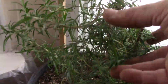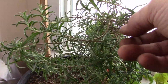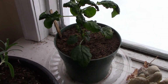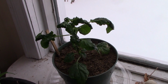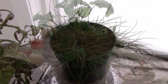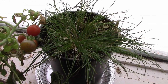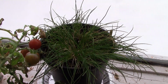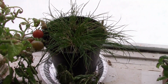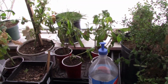This is the rosemary, which once again seems to be doing much better since I put it here. And this is the only fat and sassy pepper plant that I have growing well. Then I had to put this one out near the window so it would get more sunshine. The chives, they were starting to get anemic back in the back. So that's that. Struggles like you would expect.